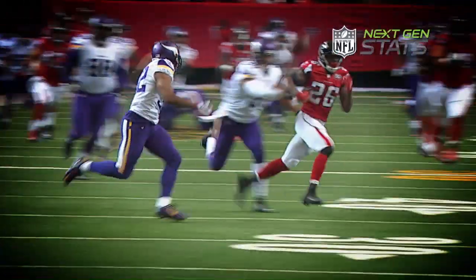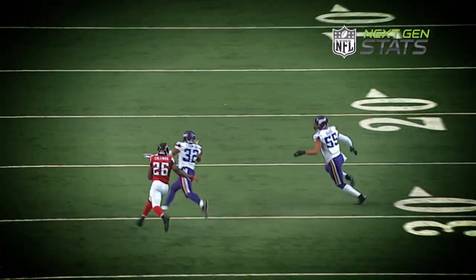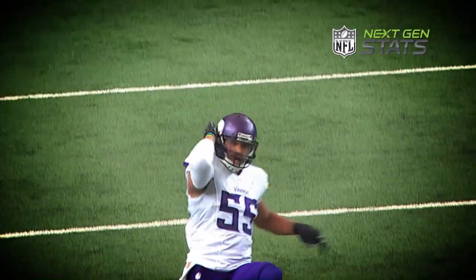There are players in this league that make plays, and then there are players that make elite plays. In some of the last couple games, he wasn't hustling like the way I wanted him to. And so for him to come back today and do it like we expect him to do it was big.